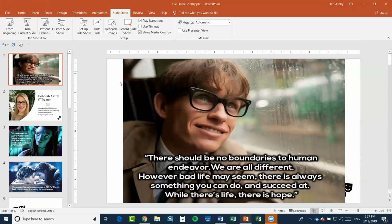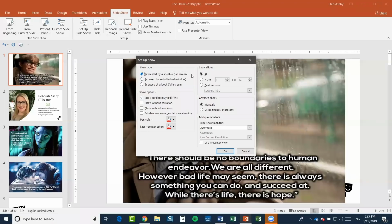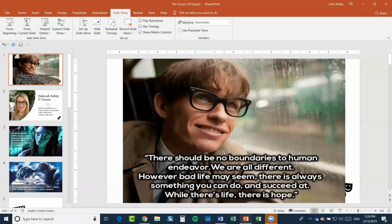And then when it came time to actually do the presentation, if I want these to loop round, what I would do is go to Set Up Slide Show. I'm going to select my custom slideshow. So custom show, Looping Introduction is the correct one. I'm going to say use timings, so it's going to use those 5-second timings. And I'm going to click on OK.